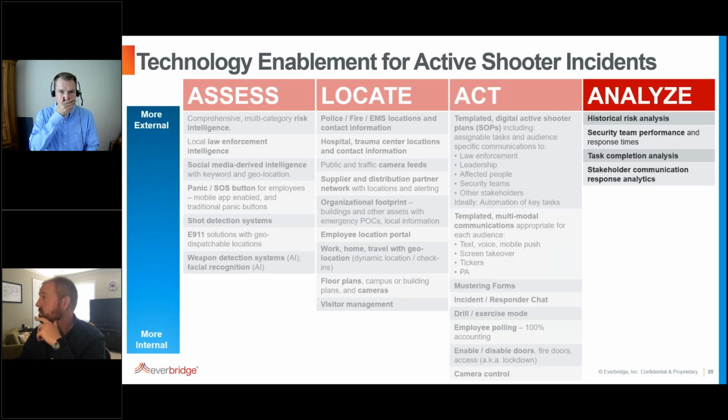And then the final step is really around analyze. How did our team do? How did our employees do? We asked them to do certain things. We asked our stakeholders to complete certain tasks. What did our communication look like? Did we get 100% accounting for the employees that we were looking for? Did we get the communication we were expecting? And then using that, as we said in the cycle, to help us get better over time.